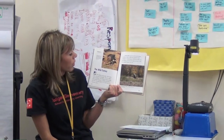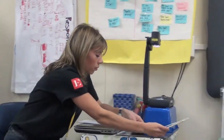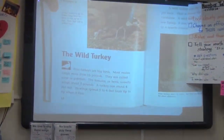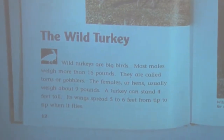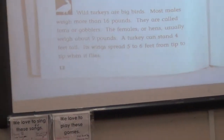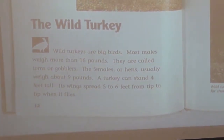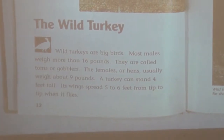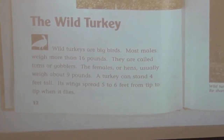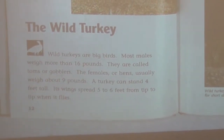The wild turkey. Wild turkeys are big birds. Most males weigh more than 16 pounds. They are called toms or gobblers. The females or hens usually weigh about 9 pounds. A turkey can stand 4 feet tall. Its wings spread 5 to 6 feet from tip to tip when it flies.